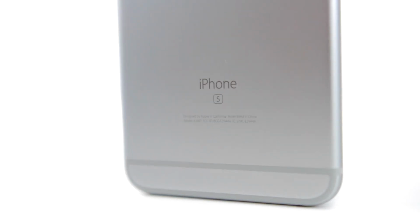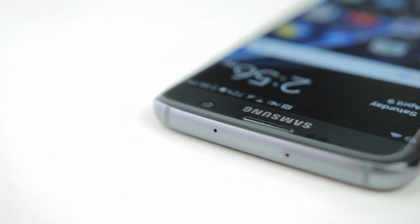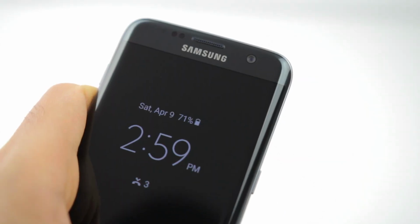My advice to you is, if you really want a new iPhone, wait till the iPhone 7 comes out and see what it has to offer. But if you just want a brand new phone and don't care if it's iOS or Android, the S7 is a great choice. Which phone do you prefer?